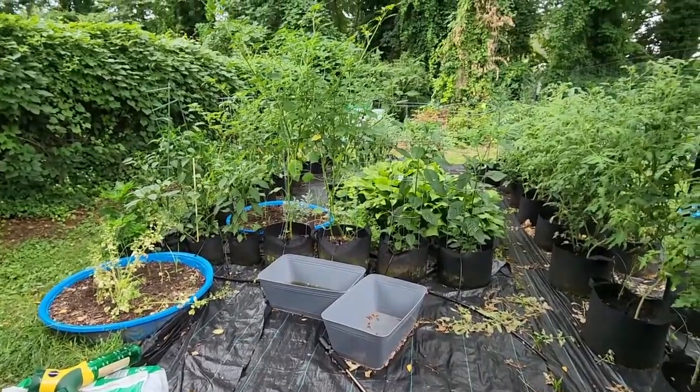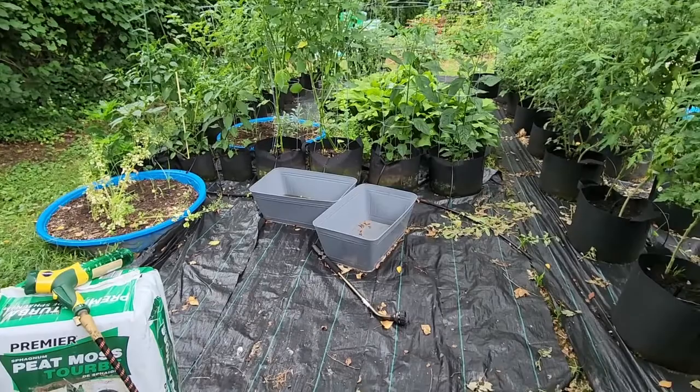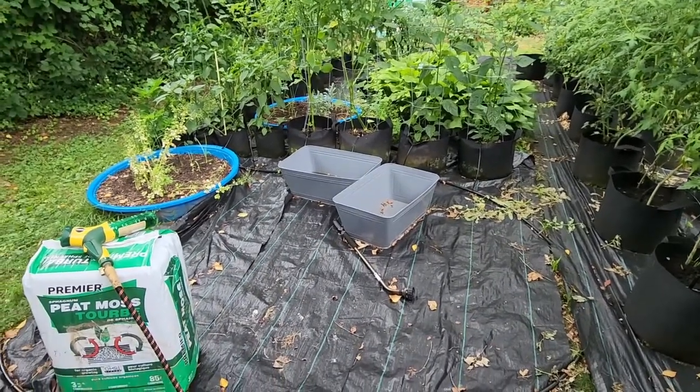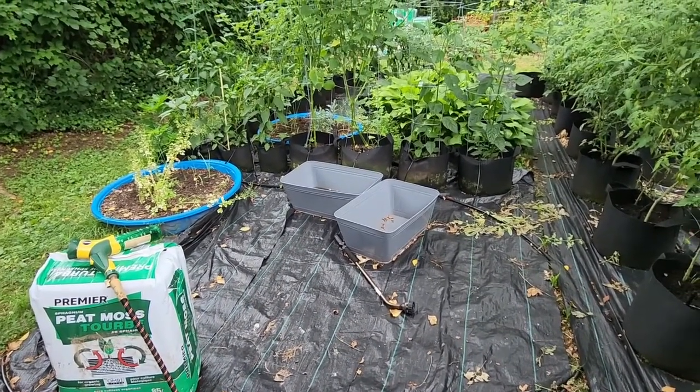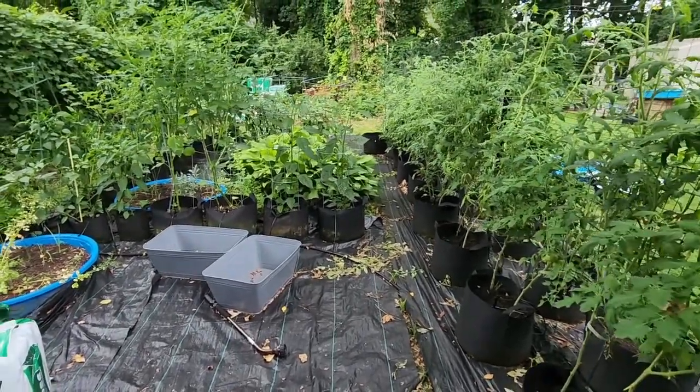But here's my garden. It's looking really great. I still have some more work to do. You can see I have a couple buckets here. I have two green stalks that I have yet to put together. So there's still a lot to do, but there's still plenty of time to get everything done. And I just wanted to show you where we are as of July 8th.